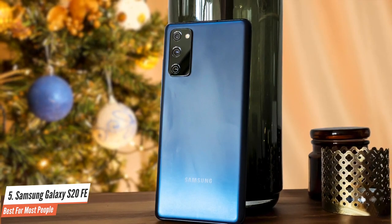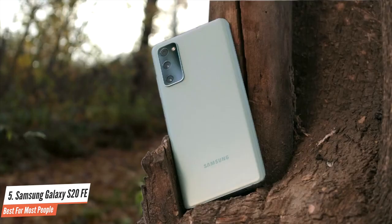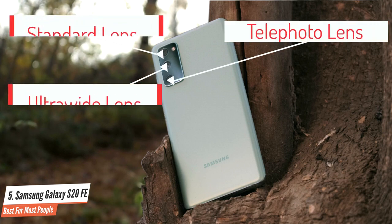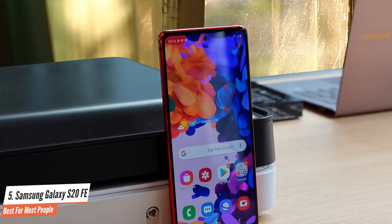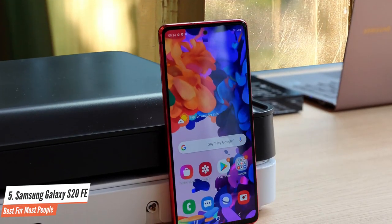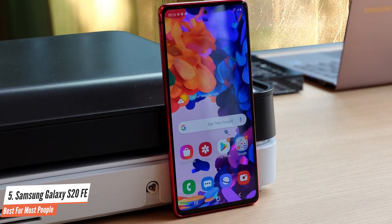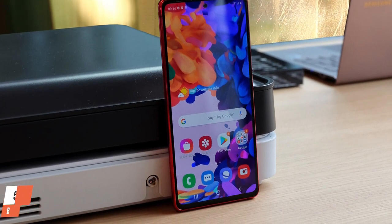A triple camera system is expected on today's top phones, and the Samsung Galaxy S20 FE was sure to include them. With standard, ultra-wide and telephoto lenses on offer, users have plenty of flexibility to grab the shot they want. The Samsung Galaxy S20 FE is a fine phone, though it stops just short of being excellent.